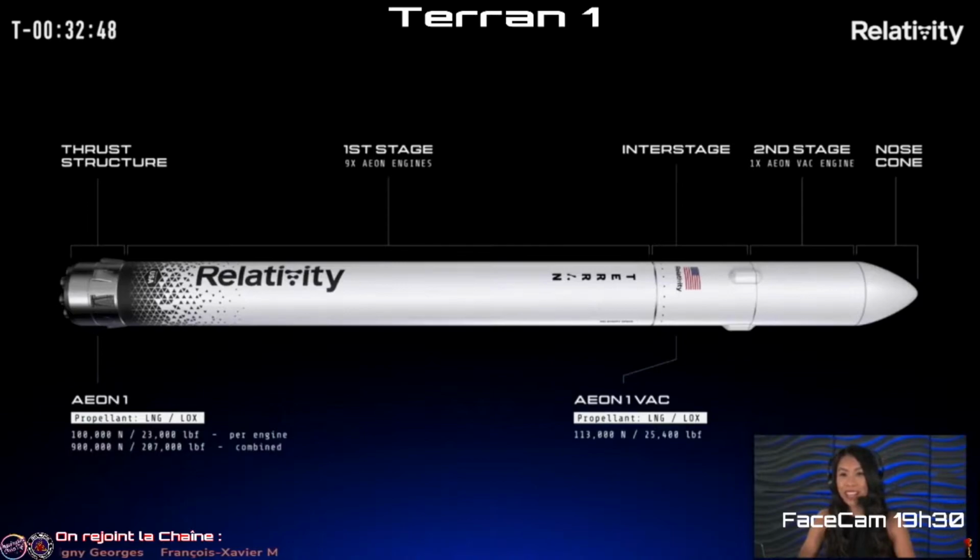This engine has a thrust capability of more than 25,000 pounds in vacuum and has the capability of multiple restarts. Stage 2 also has WAM printed tanks just like stage 1. And above stage 2 is the WAM printed nose cone. For future missions, this would be replaced with a fairing and also have a fairing separation system.